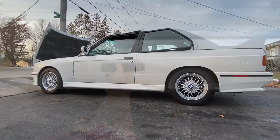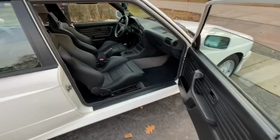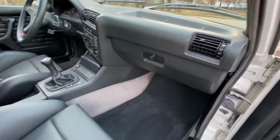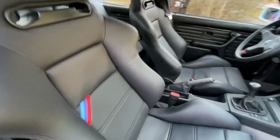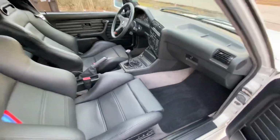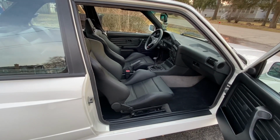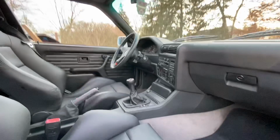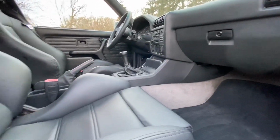Oh, hell yeah. Just the door opening, so satisfying. It's so clean. Spectacular. He said, yeah, the rear seats are original, carpet's original, dash is original. Pretty much in the interior, is it a new shift boot and shifter? Yeah. Shift knob? $350 later. Ah, it even smells good.